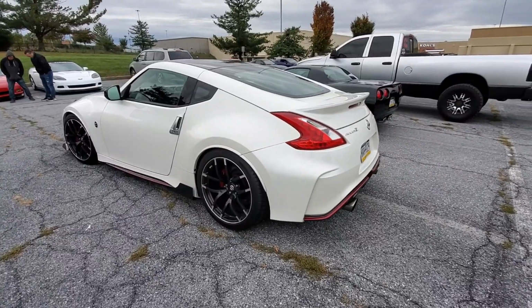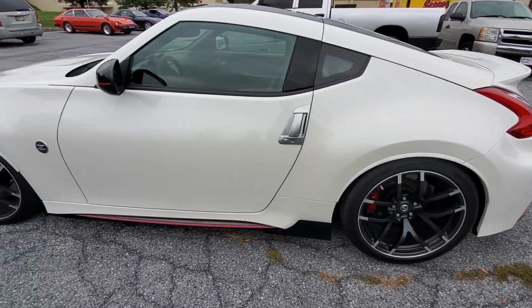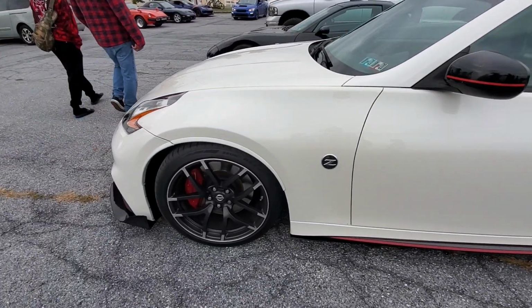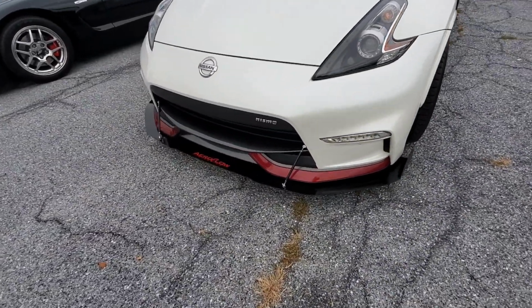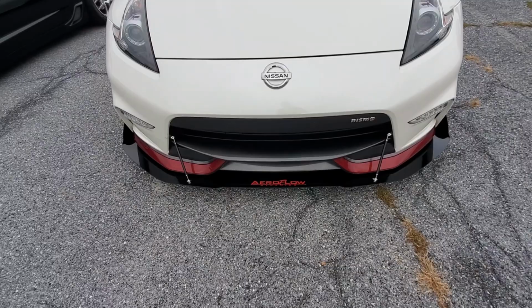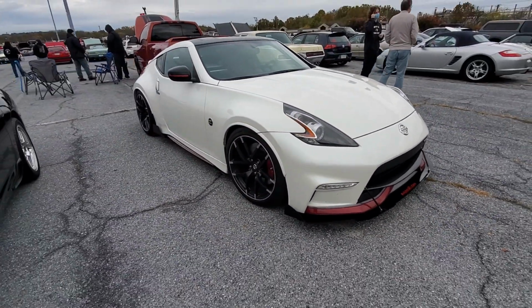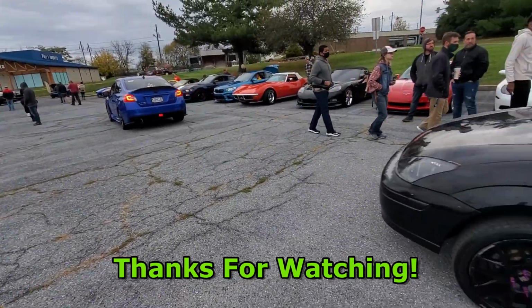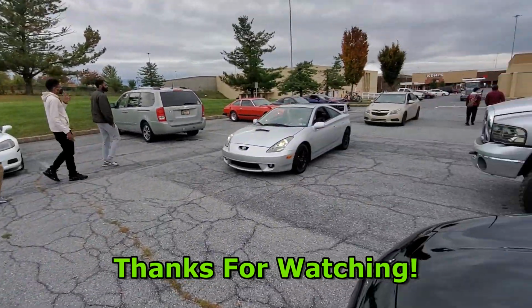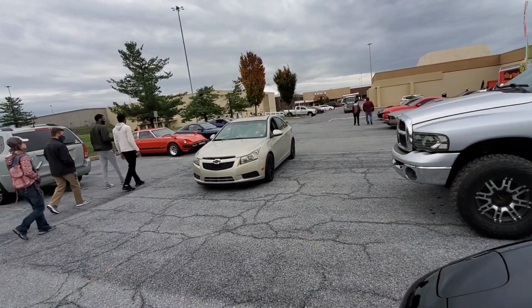I love these Z's. I don't feel like these guys have gotten enough love. This thing looks great as well. The colors he's got, and an Aeroflow Dynamics front lip on it. For what they are, that is a sharp car. These cars are just rolling in here still. We're like 2 hours into this show, and it's crazy what you see coming in here.